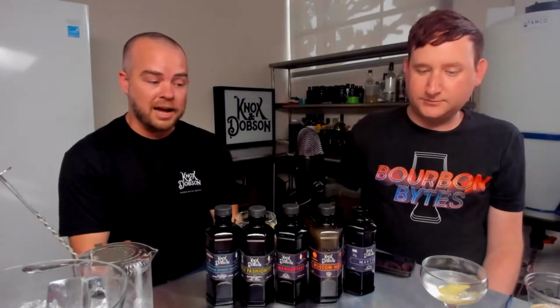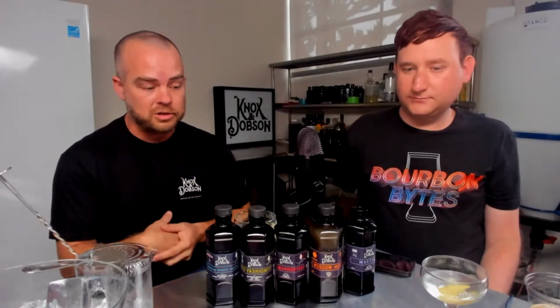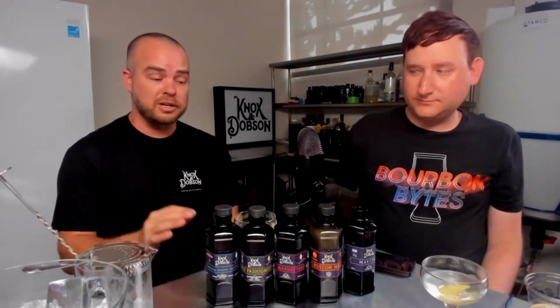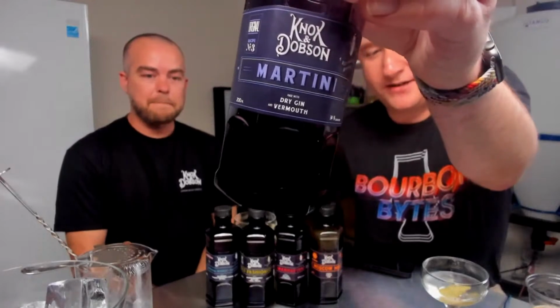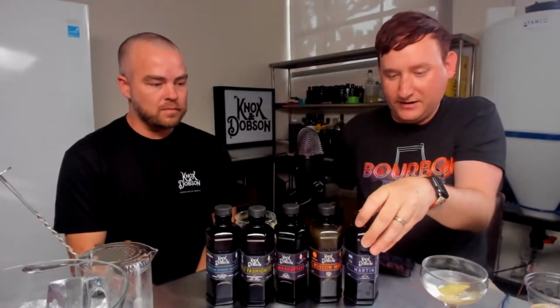We don't add anything to the cocktails other than the ingredients that are listed on the front. So that one just lists London dry gin and dry vermouth, and that's what we use. Yeah. I know it's a little bit far from you guys, but if you see below martini, you can see what's in it. So, like you said, he lists all the ingredients that go into it on the bottles themselves.